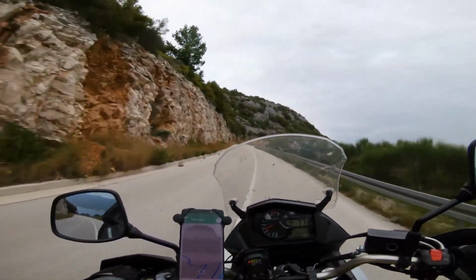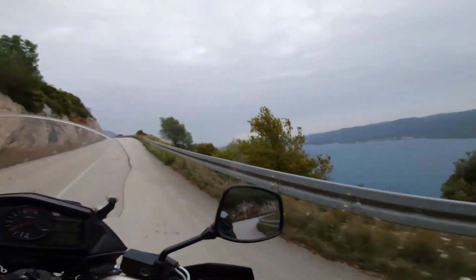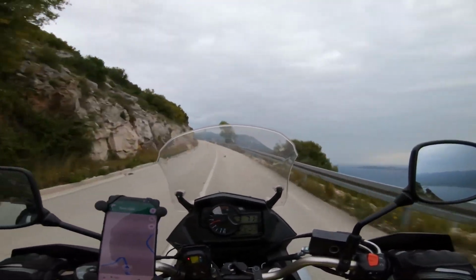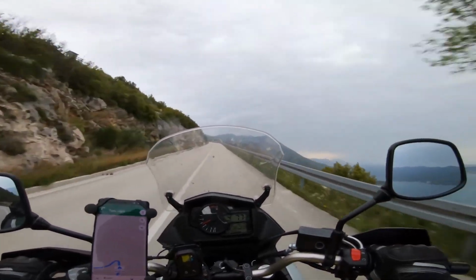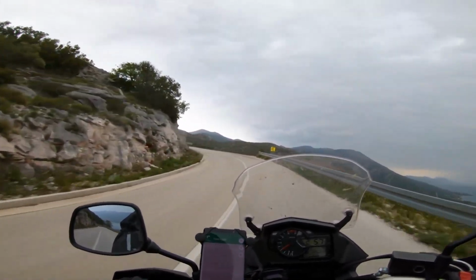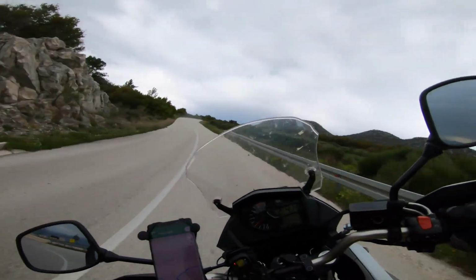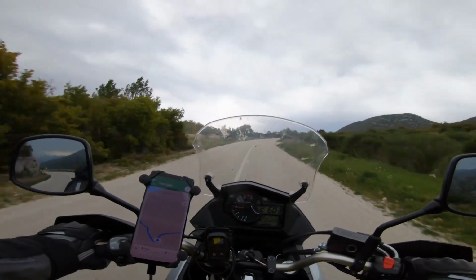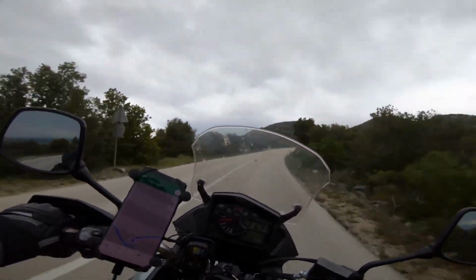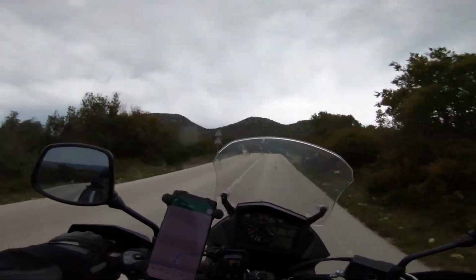As you can see, no one on the road. The road is completely empty, but still looking good. It's an asphalt road, so all good there. It's a little windy today. Hope wind noise is not interfering with the camera. I'm going slightly off the coast into the more inner part of the peninsula.